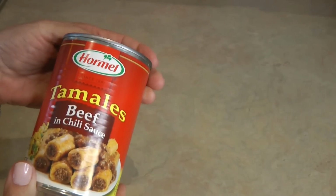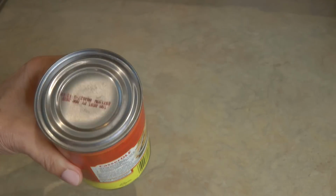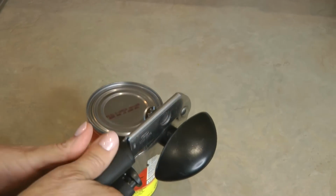So let's go ahead and open this can of tamales because it's 4 years past the best by date. I find cans of meat usually last far longer than the date on them, but this is meat and other things, and it's just been languishing in the pantry. So let's go ahead and open this can of tamales and see what they look like, in case you've never opened tamales before, and see if they still are going to be good to eat. I have high hopes for this can of tamales. You can see everything on the can looks fine, except that date. So let's go ahead and open it. Nothing should spurt.